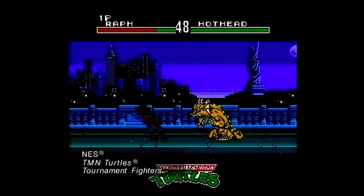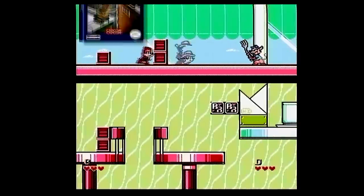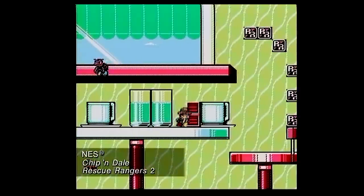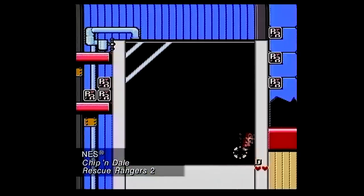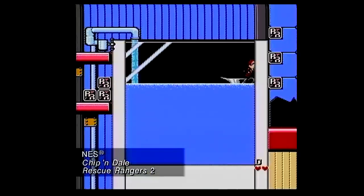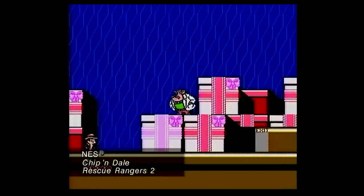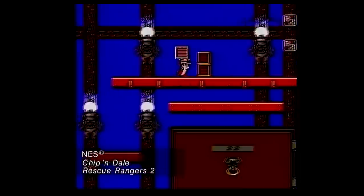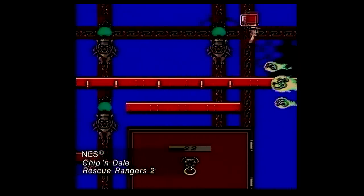Cowabunga, dude! The Rescue Rangers are back to take on the escaped fat cat in Chip and Dale's Rescue Rangers 2! The Rangers must search high and low for their archenemy, who has stolen the urn of the Pharaoh and threatens to unleash its power. With the help of the other Rangers, you control Chip or Dale, or play with a friend and go after Fat Cat and his evil gang at the same time! Go get him, Rescue Rangers!